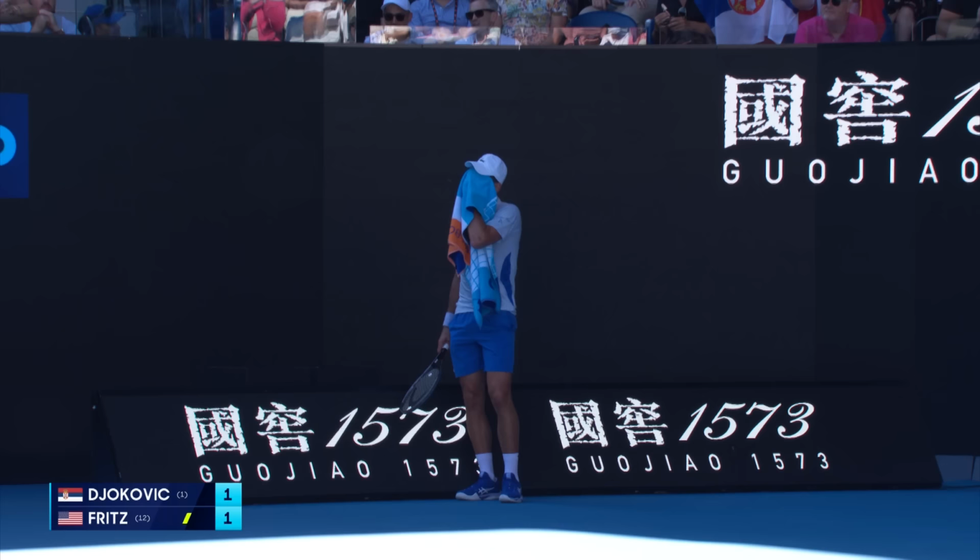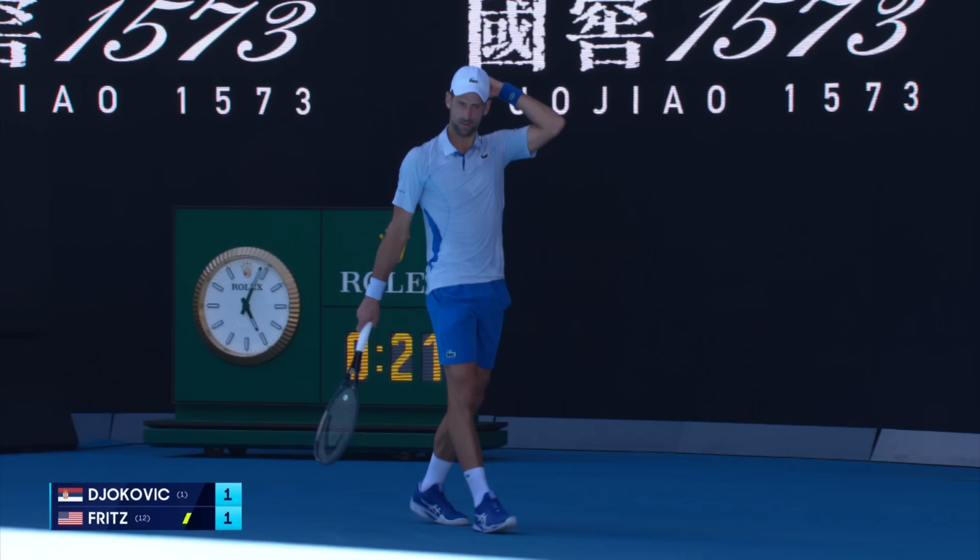He's got his towel on his head right now. And he hasn't played a day match here in quite a long time. So this heat might affect him. Let's keep an eye on it.